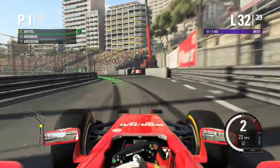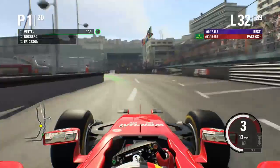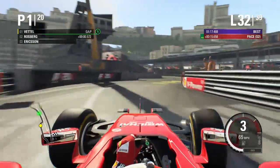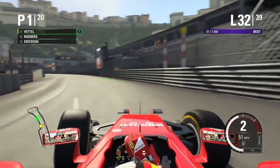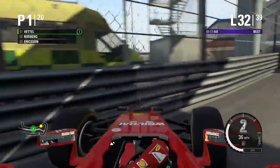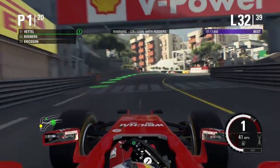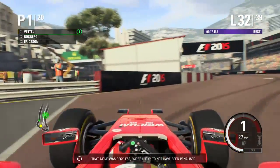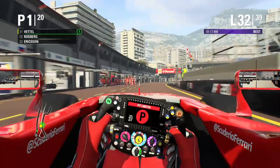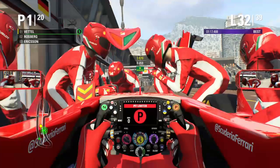Here comes Rosberg now. Well, he gave me a good shove for his troubles and all. Yeah, that's right. You ain't getting past me without a fight, bruh. Fuck you, Rosberg. What move? He drove into me. Oh no, and Rosberg's coming. Wow.